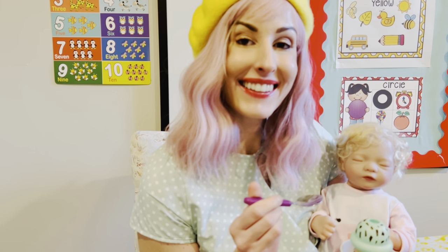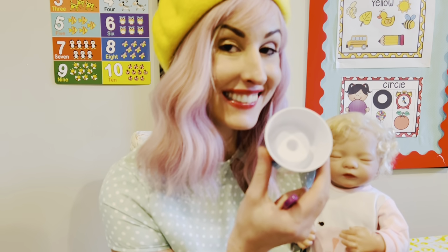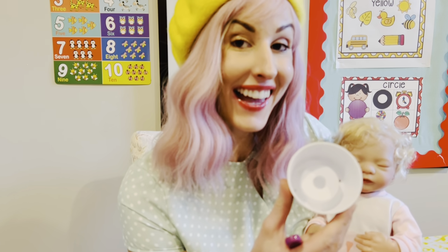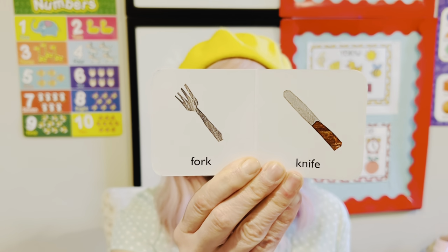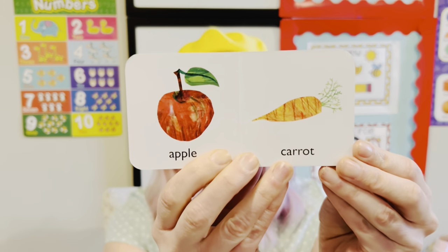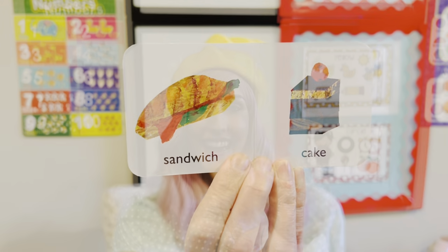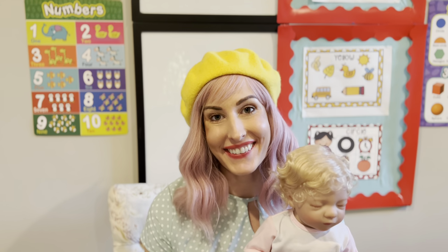Yummy, yummy. All gone. More, please. More. On the table. Fork. Knife. Spoon. Plate. Apple. Carrot. Sandwich. Cake. Abby wants to play with toys now.